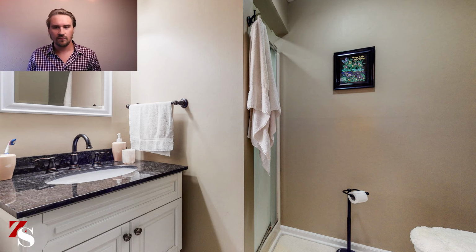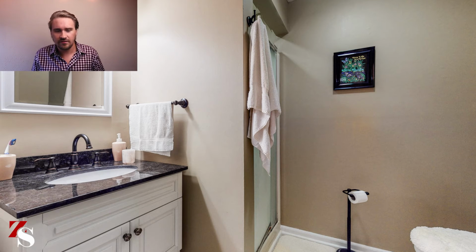For contrast, our home that is well shown, but maybe poorly staged, is very lived in. You can see that there's a towel hanging that's probably recently used. There's still a toothbrush on the counter. And although those things really should have been taken away, at least by the photographer while he's taking the pictures, this isn't a problem. It still feels clean.